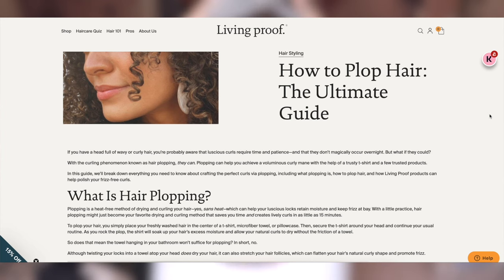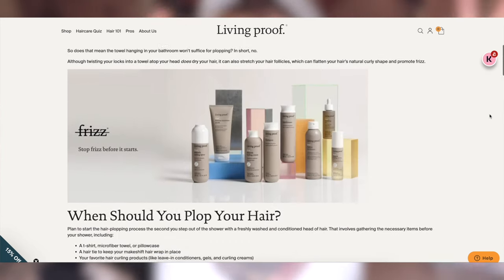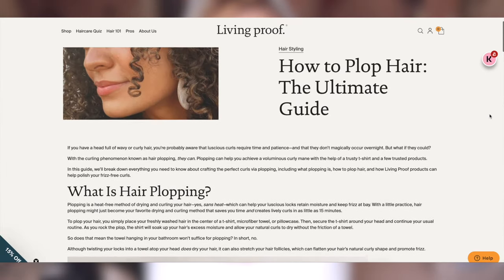This is basically a thing mostly for curly girls, because you essentially just pull your hair up. You put a curling cream in your hair, pile it onto the top of your head into a plop. And then you put a terry cloth towel, one of these little hair wrap towels, or they even say a long sleeve cotton t-shirt works really well because you can use the sleeves to wrap. When I take my hair out with no heat, I should have a nice curly head.